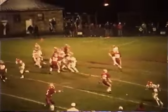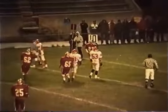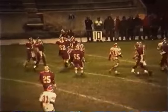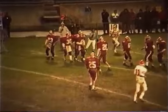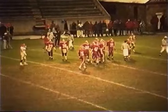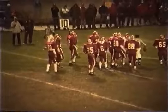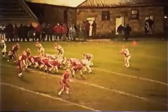Here we go. Lebanon to throw, a screen to the flat, Palmer on the tackle. Beautiful, beautiful. Yes, sir, beautiful. Open field tackle by Tony Palmer. That was Jimmy Haywood with the football for the Pioneers. Tony read that lead station.